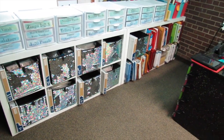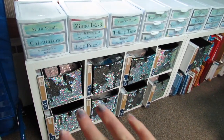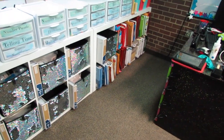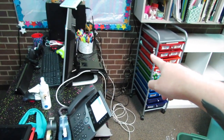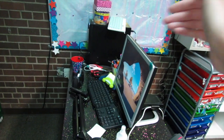So here's my little corner setup. The window's open, so it's kind of bright, sorry. But basically this is my Bridges curriculum, the manipulatives I use on top, and then over there is stuff sorted by grade level. I'm going to start off by addressing the fact that the desk is way scooted far this way. Usually the desk touches these rainbow drawers right here, and then there's another set of drawers that go between the wall and the desk where all the cords go under.